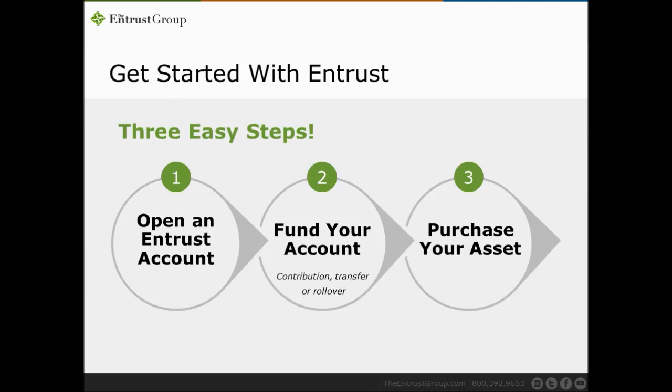Step two, fund your account. You can either make an annual contribution to your retirement account, you can transfer money over from an existing IRA, or you can roll money over from a 401k, 403b, or a pension fund, some other qualified plan. And then step three, you purchase the asset, which involves you instructing us to make the investment inside your retirement account. So you acquire all the proper documentation, but it has to be completed in the name of your IRA, which would be the Entrust Group, FBO, your name and account number.